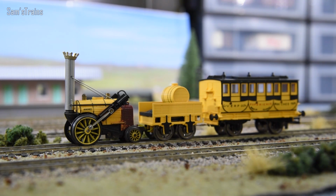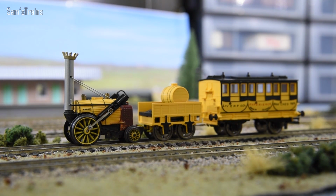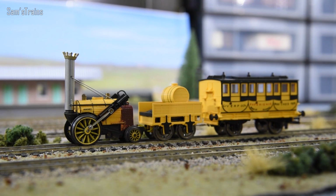Now, it hasn't been all that long since I last ran Rocket in a running session. However, I've given her a major overhaul since then. In fact, I've put pickups in not only the tender, but in the coach as well, which should mean that she can run now nice and slowly without cutting out. Now that doesn't mean that a motor won't stall anymore, and sometimes that happens, and no doubt it will, now I've said that, but hopefully we can get her to run really nice and slowly today, and that is the theory anyway, so whether it actually will work or not we will find out right now.